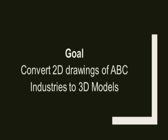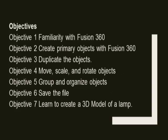Goal. The goal of converting 2D drawing of ABC Industries into 3D models. To achieve this goal, I will also be able to complete the following objectives. Make ABC engineers familiar with Fusion 360. Make ABC engineers able to create primary objects with Fusion 360.